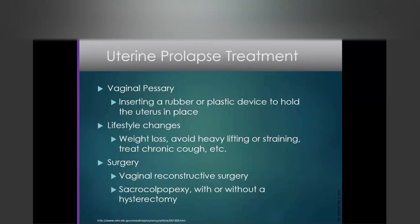So I always tell people, try the pessary first. It doesn't work? Well, you didn't waste anything. And then if that doesn't work, then we can do the surgery.